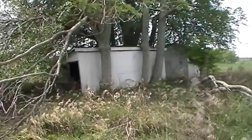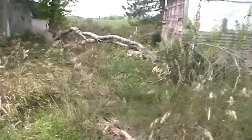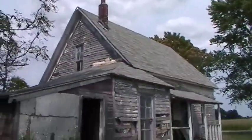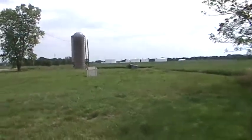Back of the house. Used to play in those sheds. Used to be a barn out there we used to play in. It's now gone. And this is a little back room that led down into a cellar.